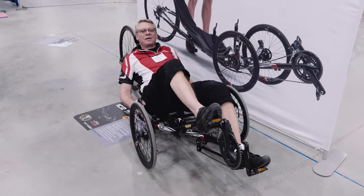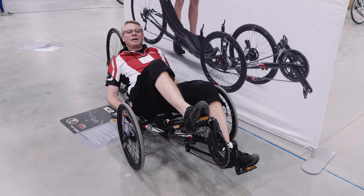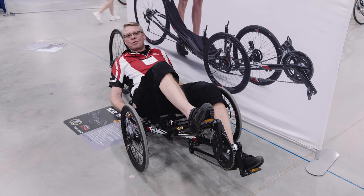My name is Dan Evers. I run the Ice Trike Owners Group on Facebook. I ride an Adventure RS. I believe it's a 2011-2012 model. It does have the assist on it. It's helped me out quite a bit.